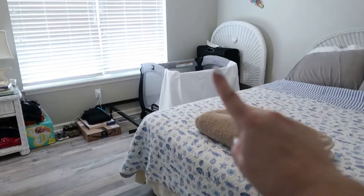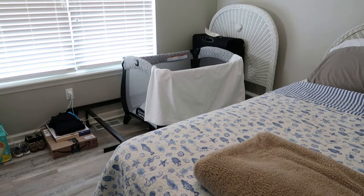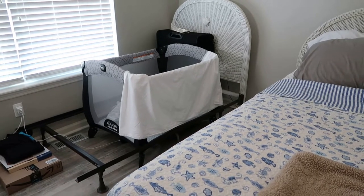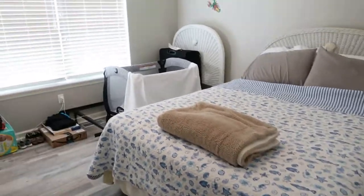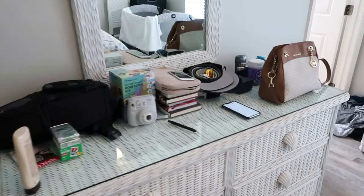This bed over here, we ended up taking the mattress and the box spring off and we put it upstairs. And then we just put his crib inside of the frame because it was so crowded in here with the pack and play, the twin bed and the queen bed. So we have our queen bed and then the pack and play over there. And then we have our dresser full of clothes and just random things set out.